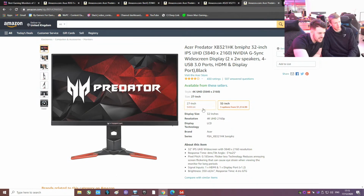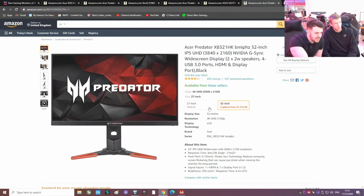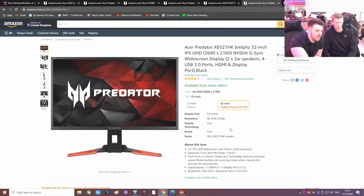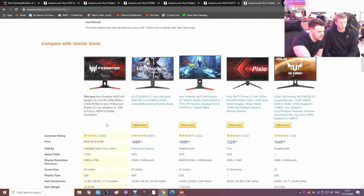Should we check the 27? Or is that what we've just checked out? I'm guessing what we've checked out is the 27. Is there much of a difference? It's the same res, because they're both 4K. My guess is that one of them's got a slightly lower response time. Oh, this is 60 Hertz. That would be right. This is 60 Hertz, and then this... Still 4ms? 4ms, yeah, but that was 60 Hertz, and then this is... Let's have a look. Does it say? 60? Also 60 Hertz? This isn't worth it.